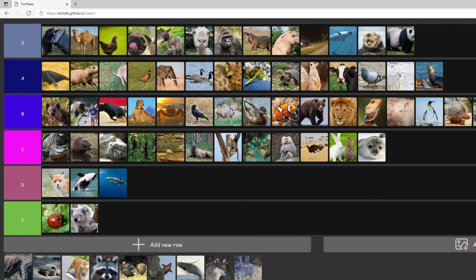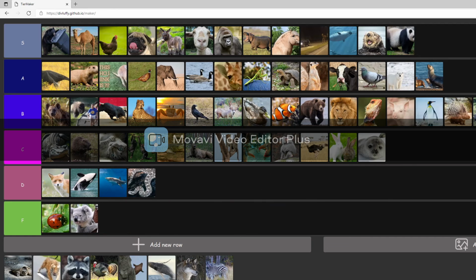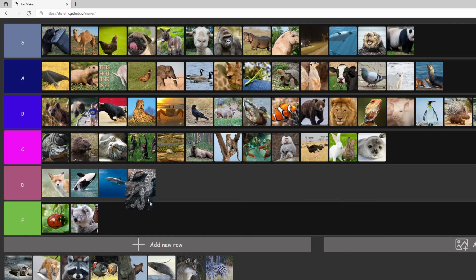Next on our list, we have rattlesnake, or not rattlesnakes, just snakes in general. This is not a rattlesnake. This is a garter snake. Just kidding, it's a rattlesnake. But if you see them, don't go by them, or do. I'm not your dad or mom. That didn't make sense. Anyway, snakes are D tier, F tier.